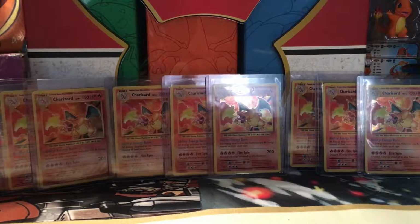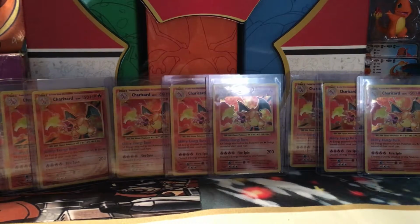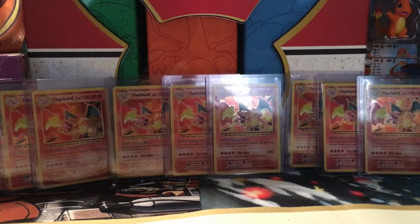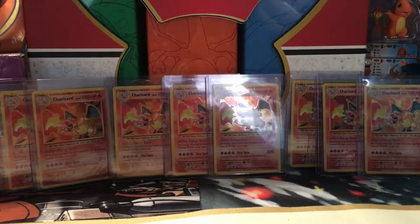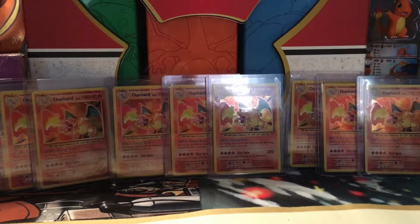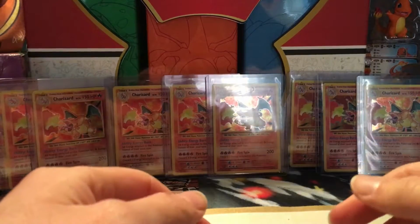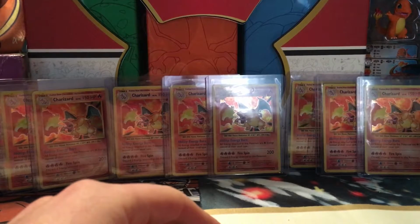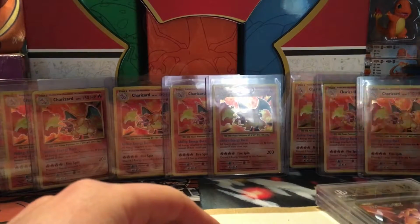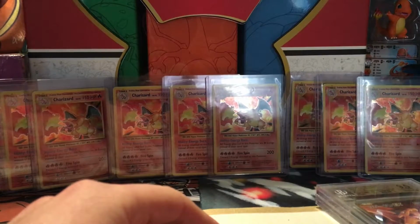So we'll start off with some of the newer Japanese stuff, and then we'll go into the older, and then we'll move into English. If you recall, I did break 3 boxes of the, I believe it was XYCP6, also known as the 20th anniversary Japanese set, or our Evolution set. I did grade quite a few of those cards. I started with the Charizards first, and some of the full arts that I really liked.